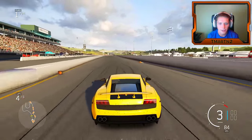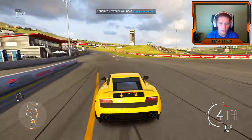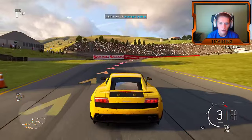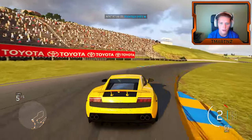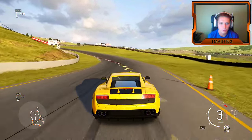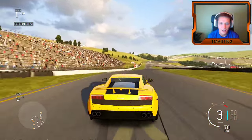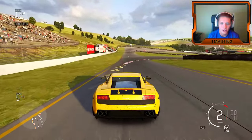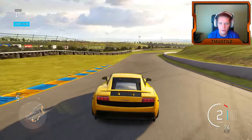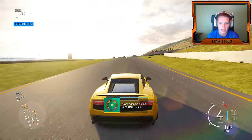Alright, final lap. Let's not give it to him, Trev. Worked hard to get to this point. That was a good little run right there. Slowed down a bit too much there, but it's all right. That was a fantastic turn.